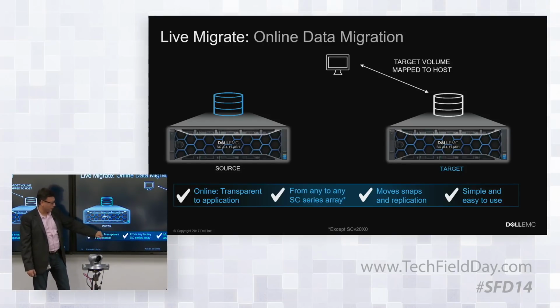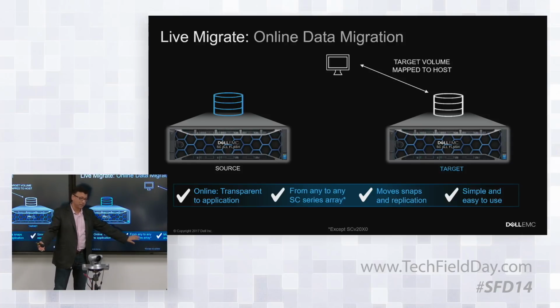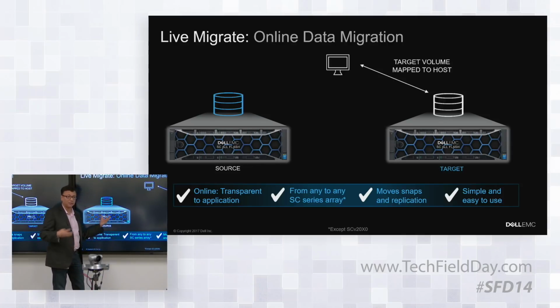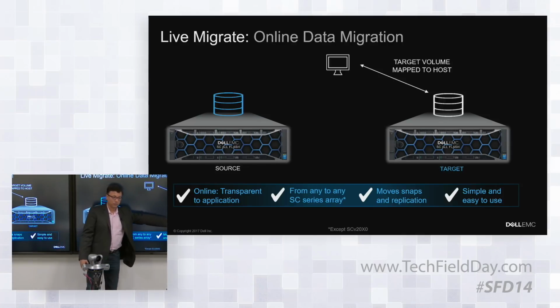So everything is online. You can do it from any SC series to any SC series except the V2, right? When you do move the LUN, we can move the snaps, we can move the replication sessions, so there's no impact from a DR perspective. So if this was protected to a third site, that all moves over when you move the LUN.